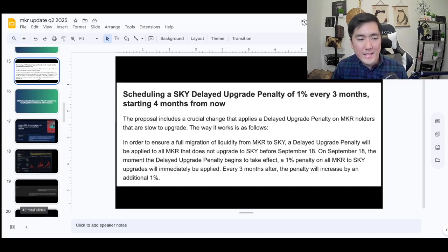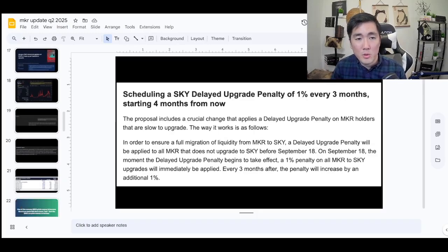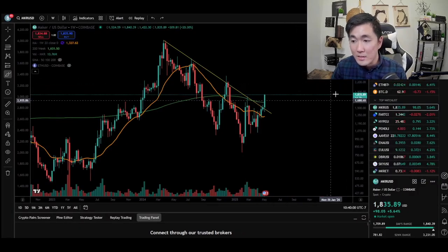The problem is that this is going to take so long to happen. But I think around September 18th, people will start to look around and be like, wait, how are there so many Maker tokens that have not been converted to Sky despite the penalty? It's not really a catalyst or a tailwind, but as more time passes, there's going to be more certainty around how many tokens are burnt. And that should be supportive of Maker price, right? Because I don't think the market is pricing in any of this into the token right now.